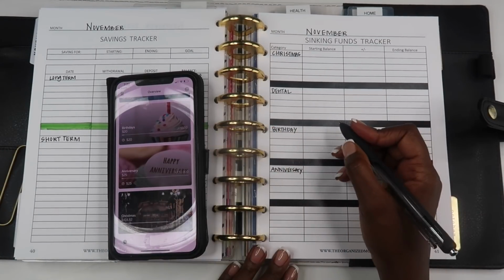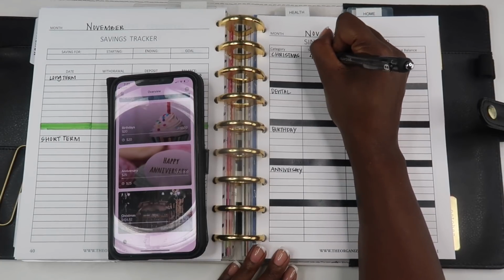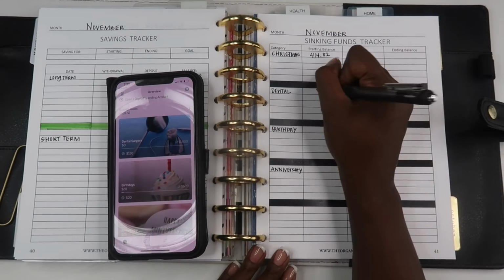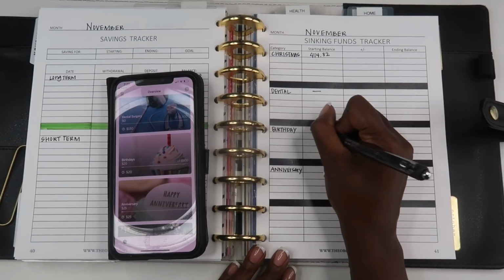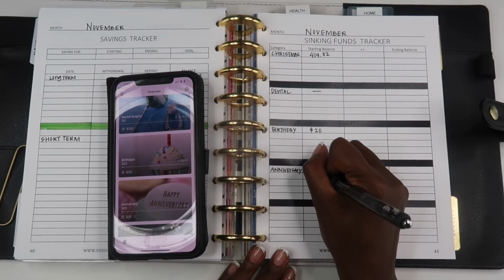So for Christmas, our starting balance here is $414.82. For dental, I don't think I have anything there yet. I have 150 that's about to transfer, but it has not transferred just yet. For birthday, I have $20 in there, and then for our anniversary, I have $25.